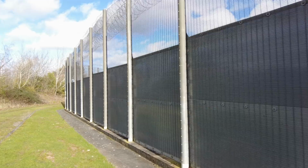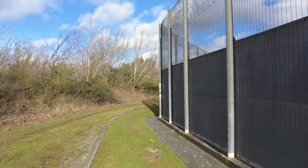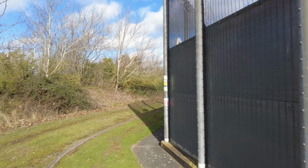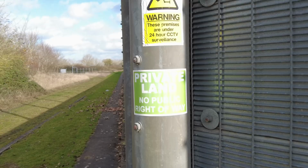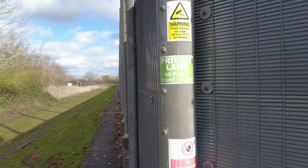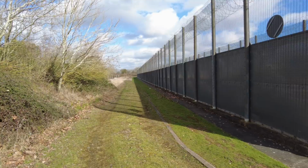So we continue to walk around the perimeter. We come to this section here. We can just see a few signs on this post. Let's have a look, see what they say. And once again, we've got no unauthorised persons allowed beyond this point. Private land, no public right of way. So they are very good with their signage. So I will not be going down there today. We'll respect the signs and we'll just stay in the areas that we're allowed.